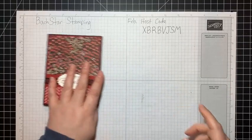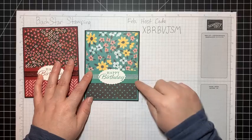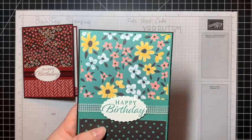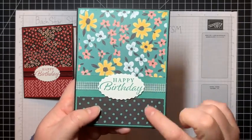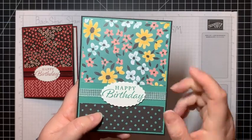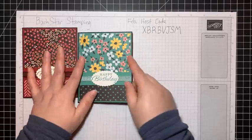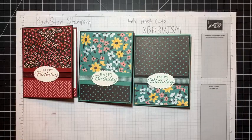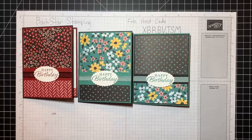So that's 1. Here is 2 with that paper on Just Jade, and I used the ribbon from the Flowers and More. It's in the annual catalog. The other side on Just Jade on black, and again did the inside the same way. Now its reverse looks like this. I thought that was also pretty. So there's its reverse. And let's talk about these two.